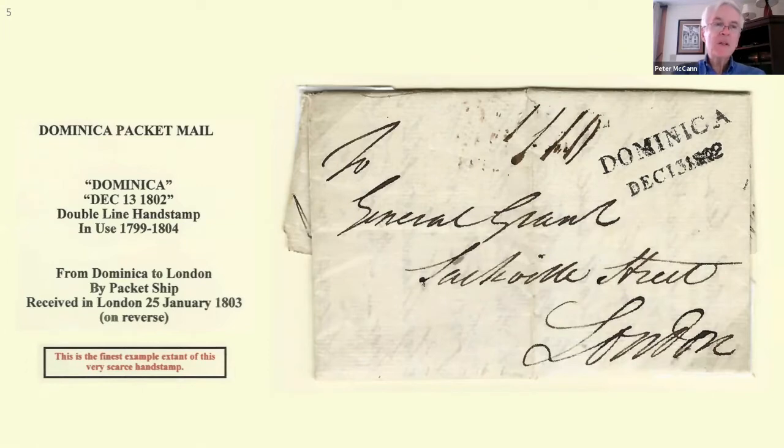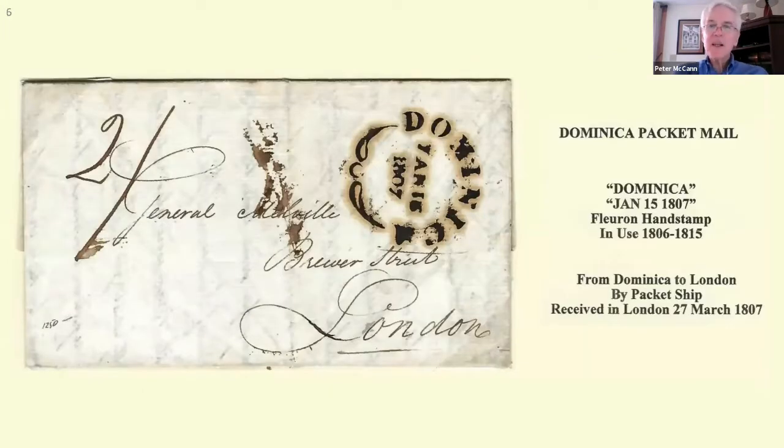And the next one is also another packet mail. They got a little more elaborate. This was sent on 15th of January 1807, arrived in London in March; still took a while by packet ship. And these markings started to get a little more elaborate. The Floron type of marking was used in a number of the different British colonies around the world, again, to show origin of the mail and when it left the country of origin.